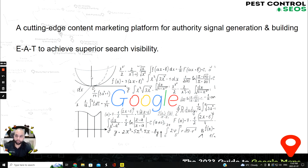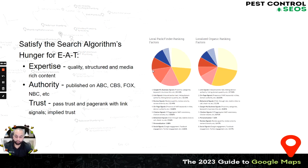And there's a new authority signal generation approach. So E-E-A-T is basically a way for Google to determine who to rank. It's called expertise, authority, and trust. So on this image right here, you can take a look at Google My Business signals take up 25% of the ranking factor. Link signals, another 16%. Review signals, 15%. On-page, so these are some of the things that we talked about right here, which make up more than 50 to 60%, right? Up to those citations.